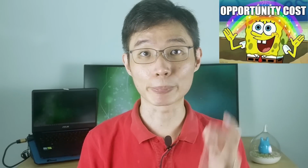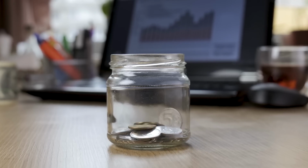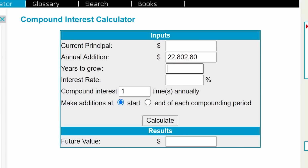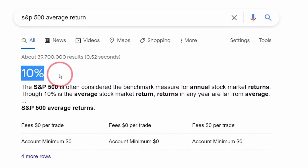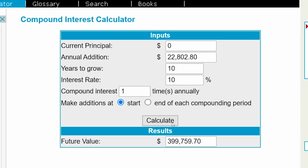I think I've learned something from all of this, and that's something called opportunity cost. Basically, it's whenever you do something, you give up something else. In this case, if I spend $200,000 on Tesla, I'm giving up the chance to grow my wealth. Let me show you what I mean. Let's say if I invested that $200,000 over 10 years into a simple S&P 500, assuming that the S&P 500 continues to give 10% return like it did in the past, after 10 years, I will already have almost $400,000.